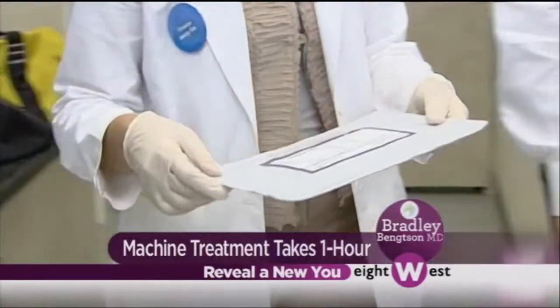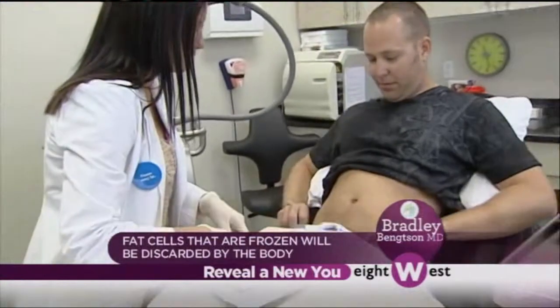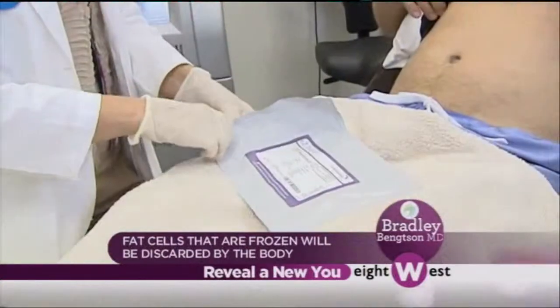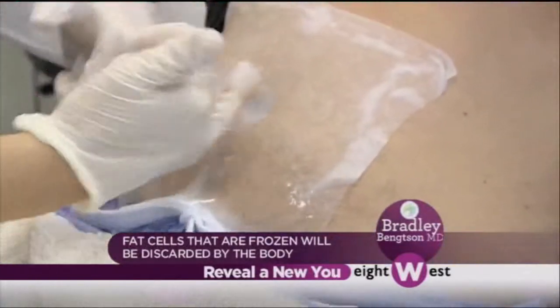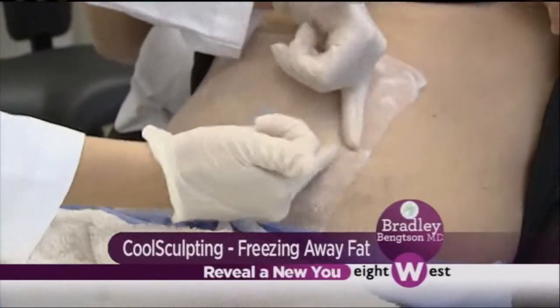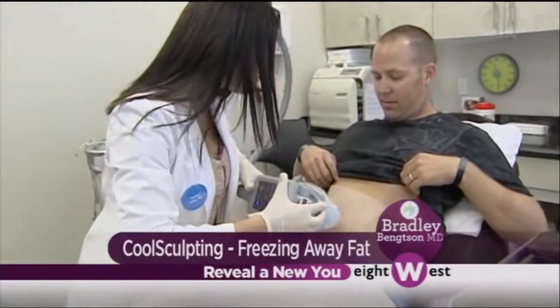Yeah, so basically we put just a little gel pad on in the area. We mark the area that we're going to treat, and the skin has to be loose enough that we can suction it up between the plates. Then we apply the suction pressure, and the cooling plates just really cool the fat down. The treatment lasts about 1 hour per area.